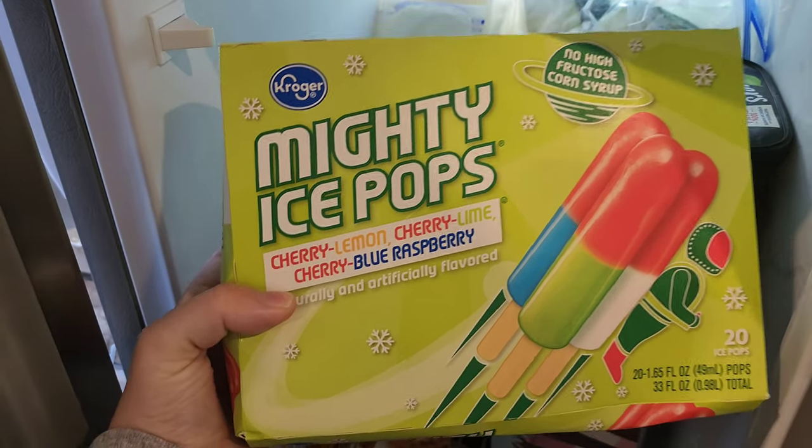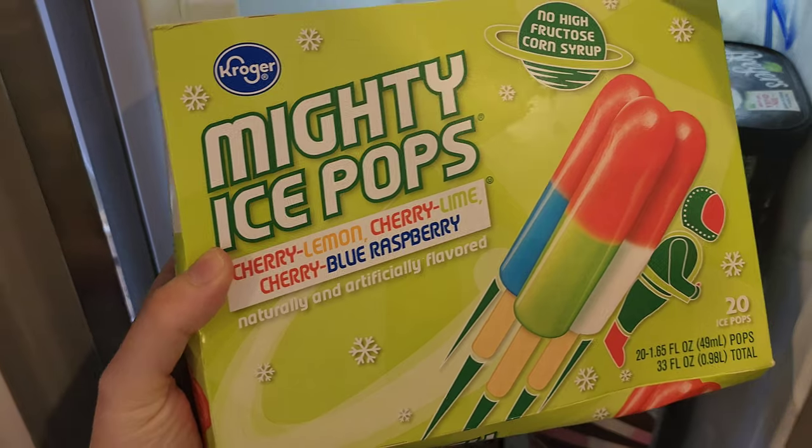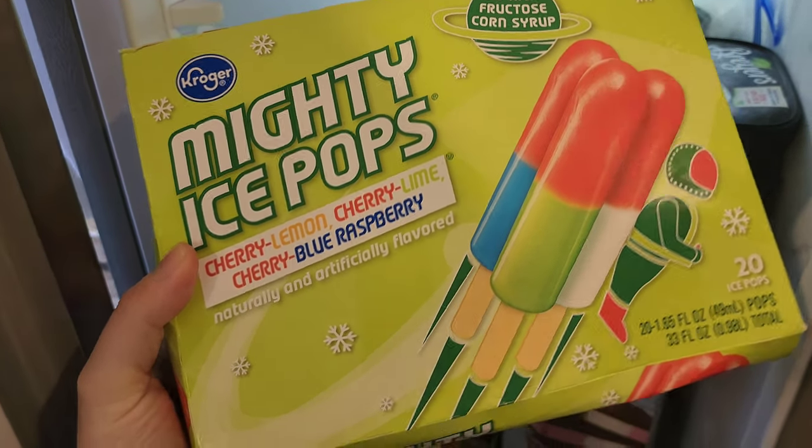I thought I was missing these, but then when I opened the freezer, I realized the boys had already put them in the freezer. I got some of these Mighty Ice Pops, the Kroger brand. Yeah, Ethan said he didn't want them to melt.